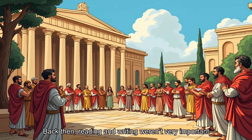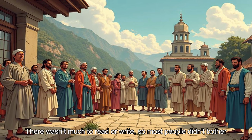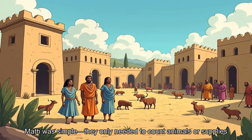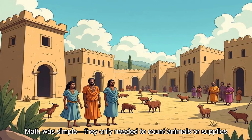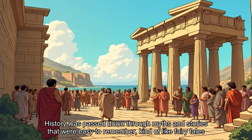Back then, reading and writing weren't very important. There wasn't much to read or write, so most people didn't bother. Math was simple. They only needed to count animals or supplies. History was passed down through myths and stories that were easy to remember.